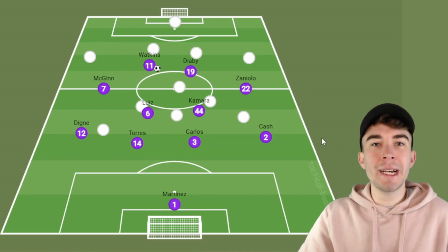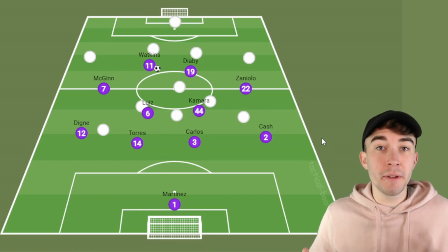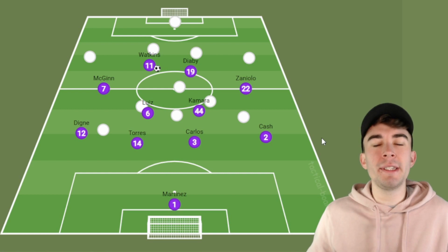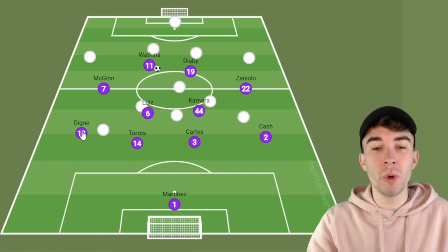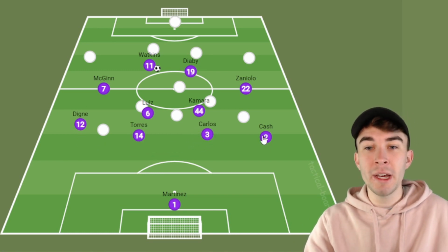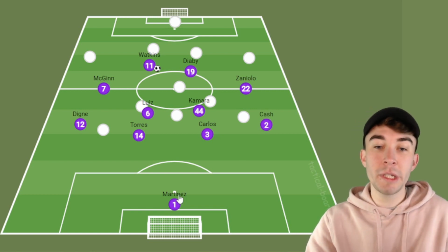So out of possession, Aston Villa will line up in this 4-4-2 formation once again, and they will be nice and compact. Nothing particularly unusual about that. However, the unusual side of their game is that they play a ridiculously high line at times. Sometimes they squeeze this back four incredibly high up the pitch, so high up the pitch that I can't really show it on this tactical board because it's going to make the pitch too crowded.